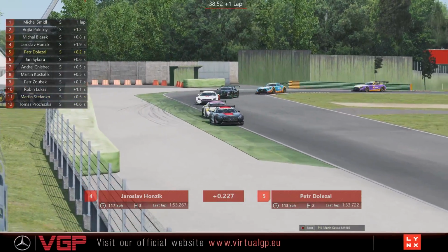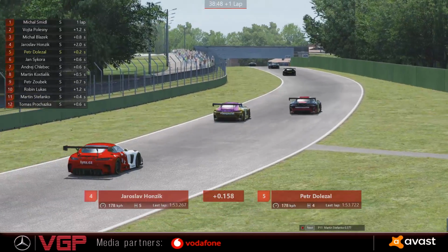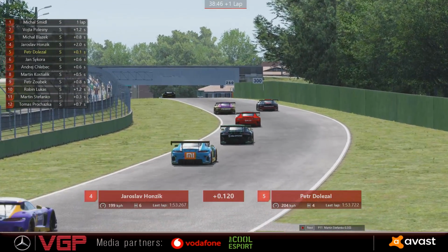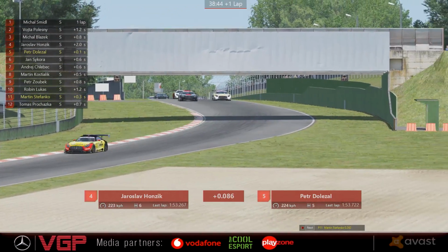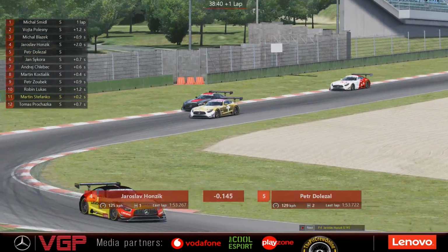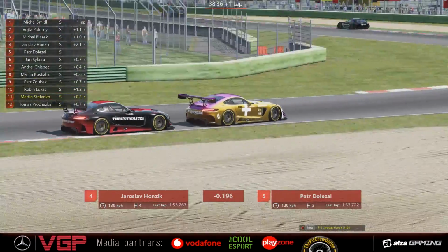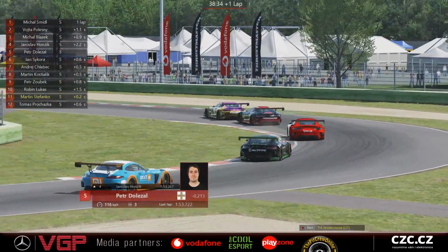Taking a look at Hanzik once again. He is coming under heavy attack from Dolezal, so we'll see if he's able to make anything happen here. It does look like he has gotten a better exit out of the chicane. They're going to be side by side through this right-hander. Hanzik with the inside line, but that'll give him the outside line for the double left-handers to finish up the lap, and he is going to lose that position as Dolezal shoots up the inside. A fantastic textbook move there, Chris.